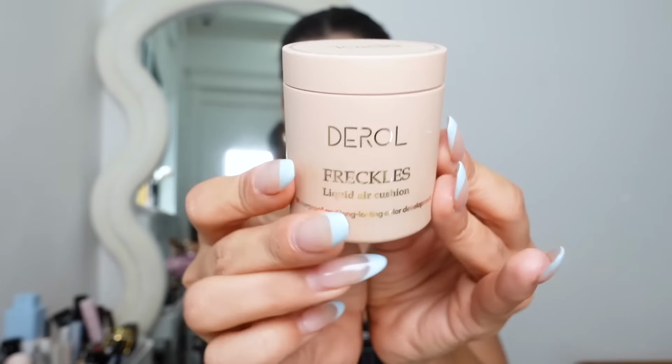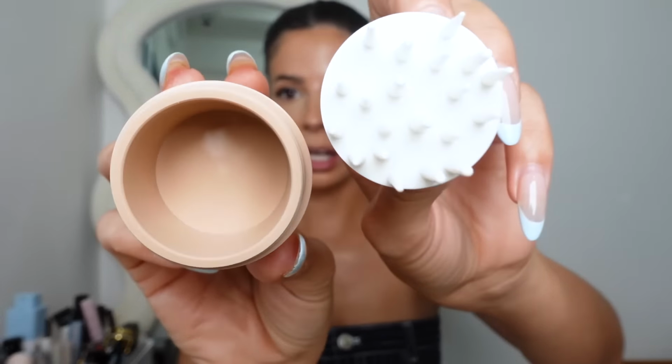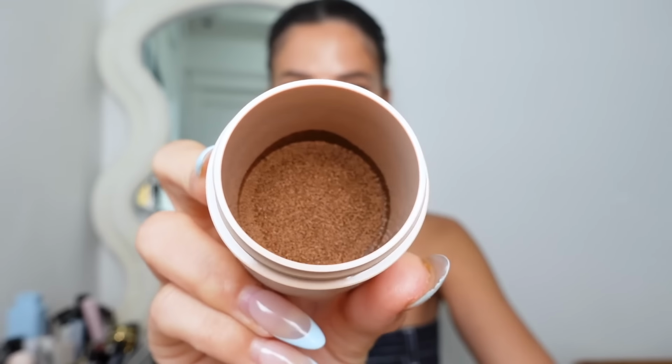As you can see, the product is pretty cool. It comes in this little packaging like this. Ooh, that is the freckle stamp. I'm like, where's the product? Imagine it's just, oh, look, it's like a sponge. Can you see that sponge down in there?